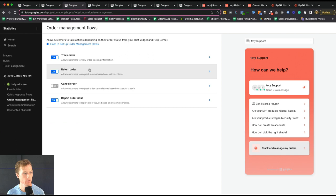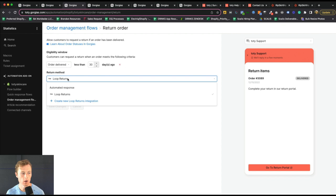You can allow customers to return orders. In this case, because we are leveraging Loop Returns, we don't have an auto response. So this will actually link them out to the return portal and they can self-service there as well, as long as the order was delivered less than 30 days ago, because that's our return policy, which is shown in some of the other flows as well.